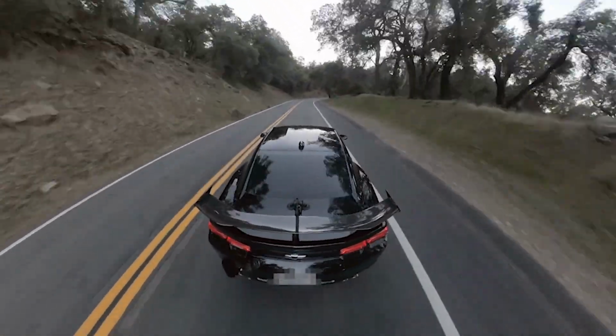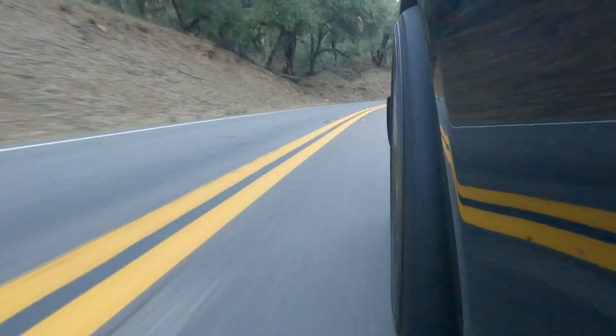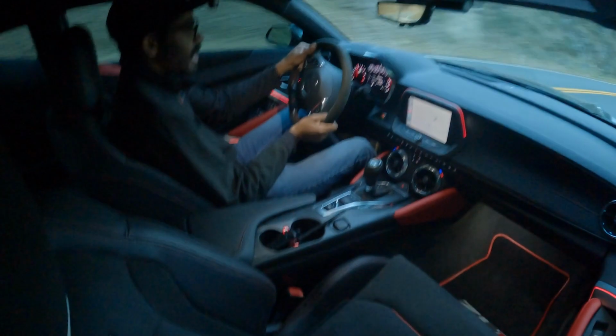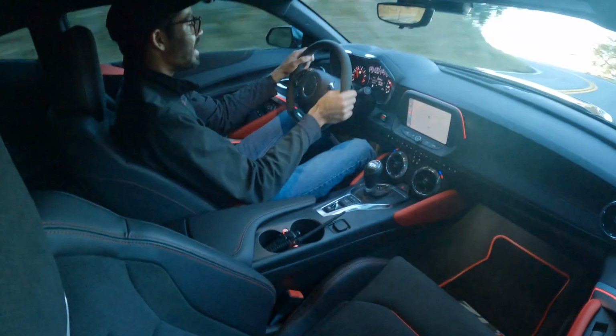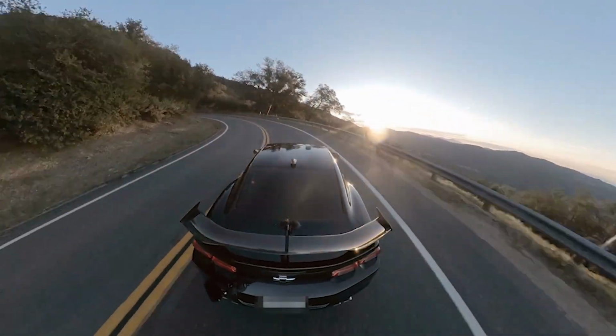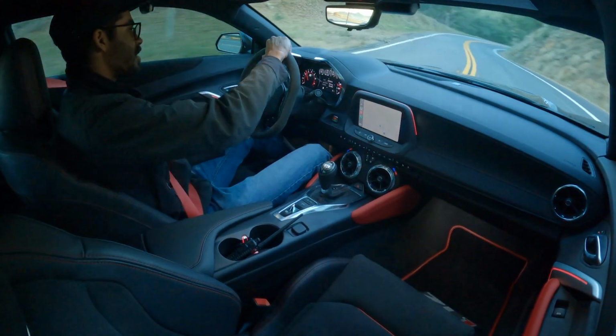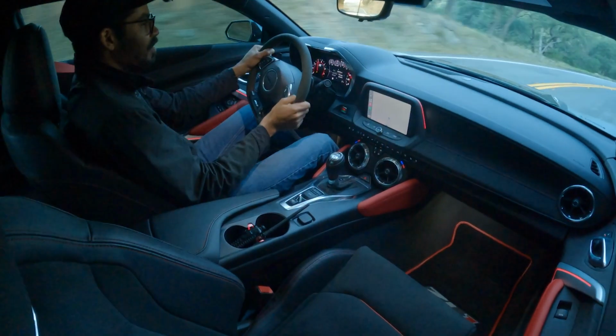The car has Goodyear Eagle F1 3R tires. These things feel great. We raced them at Chuckwalla, and I couldn't get the car to break loose there. Of course, we were in perfect conditions. It started to rain towards the end of the day, but for most of the day, it was perfect conditions. And today, we've got similar.